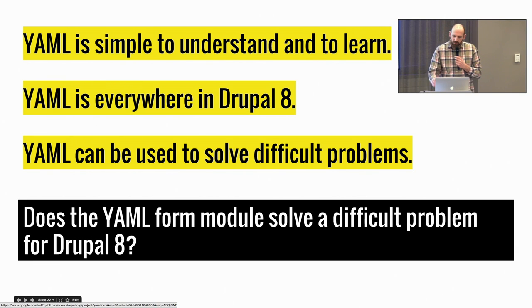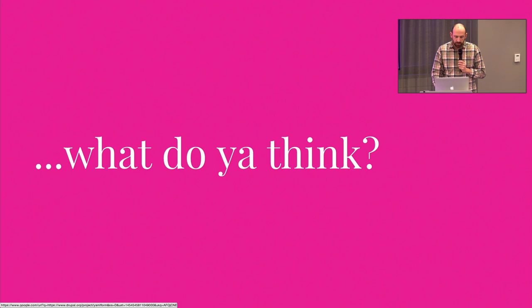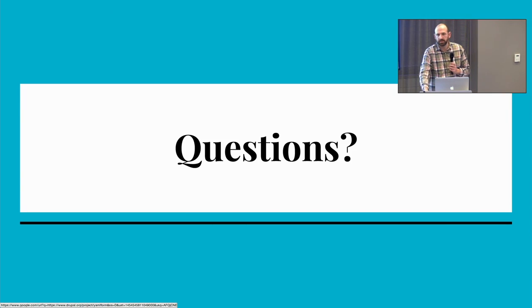Conclusions. So, just to back up to the point that YAML's great. It's simple to understand and to learn. It's everywhere in Drupal 8. It can be used to solve some difficult problems. And I brought in this module that asks the question, does this solve a difficult problem for Drupal 8? What do you think? Questions?